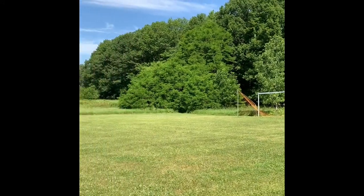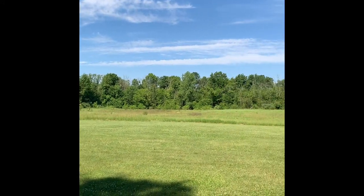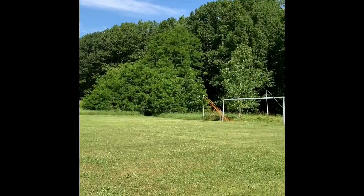We need pollinators. This meadow is a great place for pollinators. So try not to cut down all your weeds. Remember that some weeds are good. In fact, a weed is a plant whose virtue has yet to be discovered.